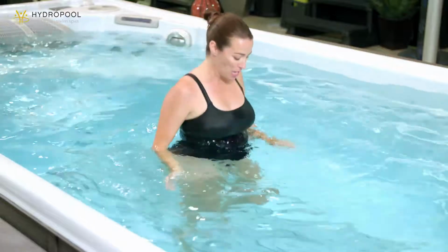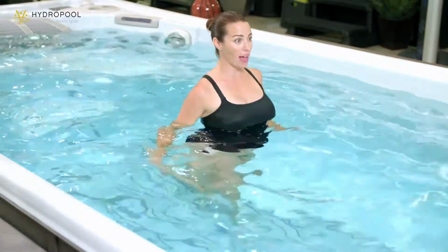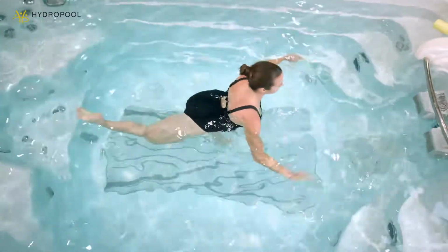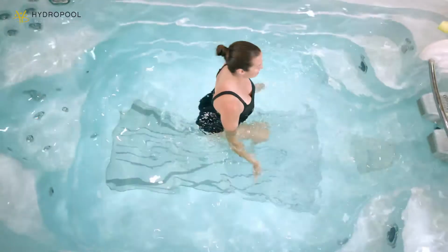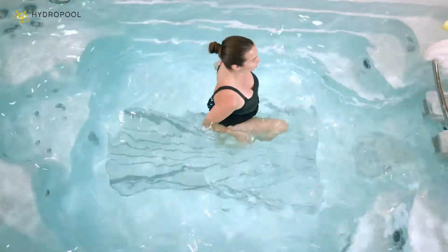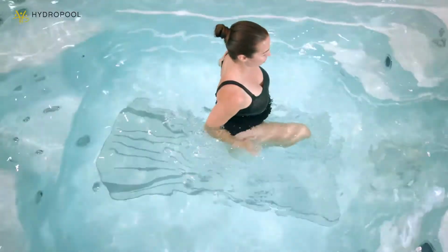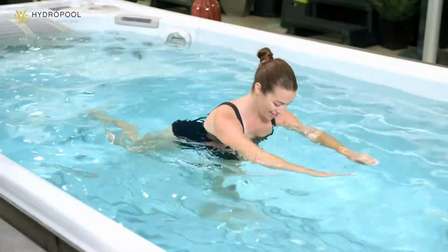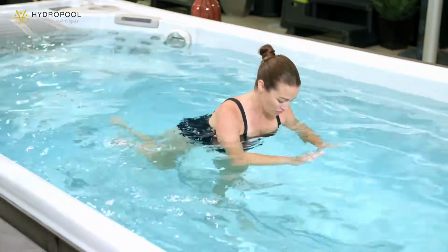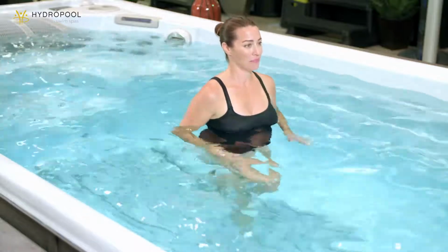Great, switch sides. So shifting your body weight into that left leg now. Find your balance, find your center. Inhale, reach forward, kick the right leg back. Exhale, come on up to standing. So as a reminder, with all single leg movements, the left side and the right side will feel different. That's normal. Inhale to get long, reach forward. Exhale, come on up to standing.